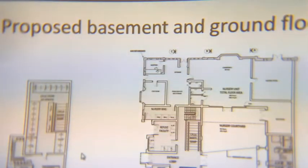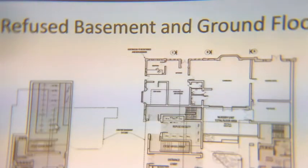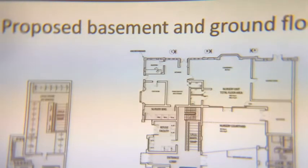This is the proposed scheme, and you'll see similarly to the previous application, the main cycle storage for the student use is in the basement. There are 48 cycle spaces proposed, which complies with guidance. The ramp location has changed, so now the ramp is more gradual in ascent and descent, and the amount of student accommodation provided on this floor is the same, but again you'll see that put away.